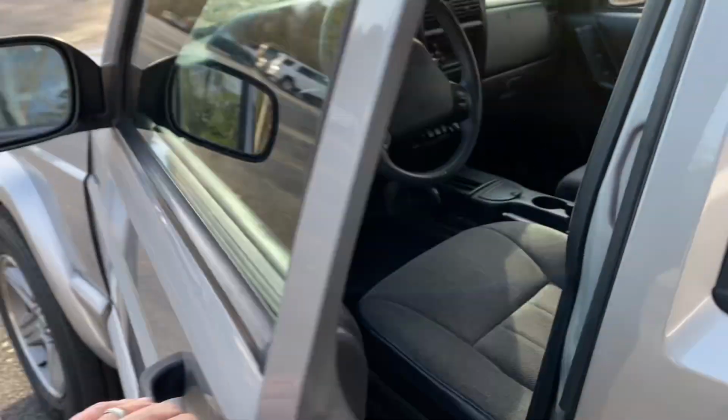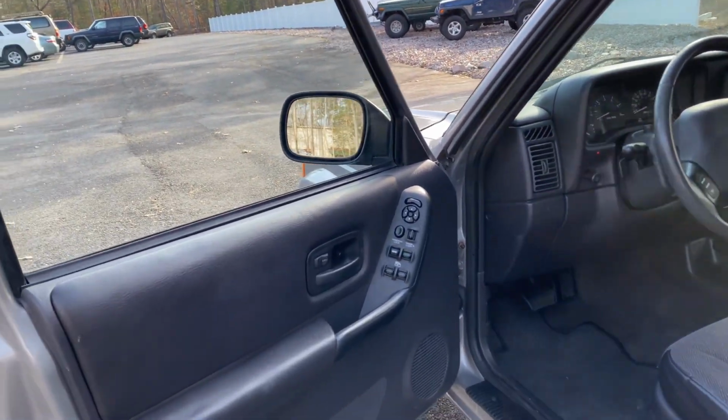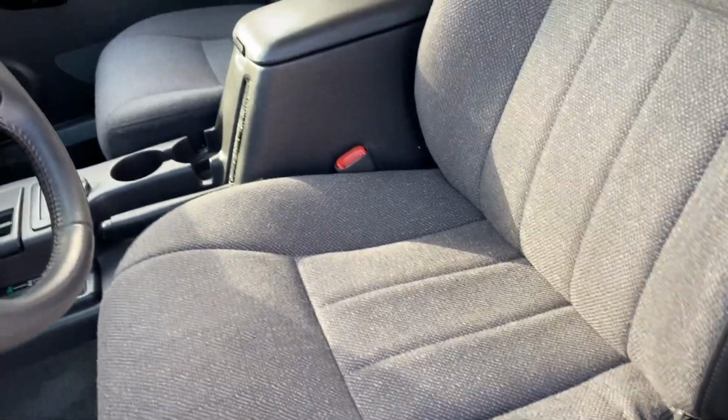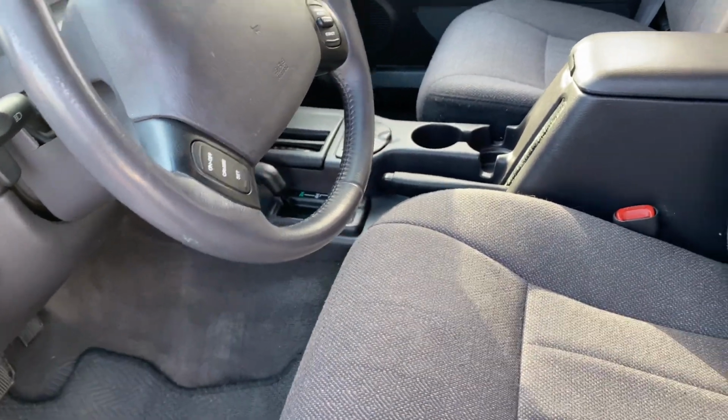The inside is already very clean. Keep in mind, we haven't touched this thing, but the door panel's good. Seats usually have the rip in the vinyl, not the case here. Seats very clean as well. The carpet, once again, we haven't touched it, but it's clean.